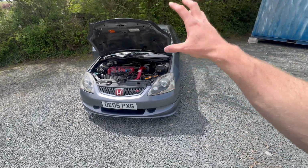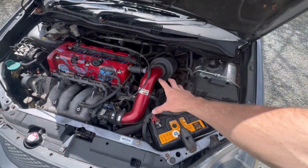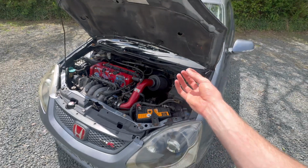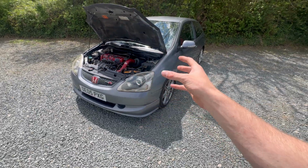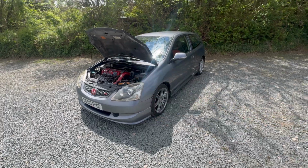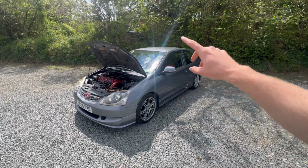But there's so much that I'm going to do to this car. I'm super, super pleased with it. As you can see, it's already got an induction kit on it, so it does sound quite good when it kicks into VTEC. But as I said, it's the loudest thing in the world at the minute, so you can hear it, but the exhaust blow is pretty horrific. But other than that, I'm absolutely loving this car. I'm so pleased with it.